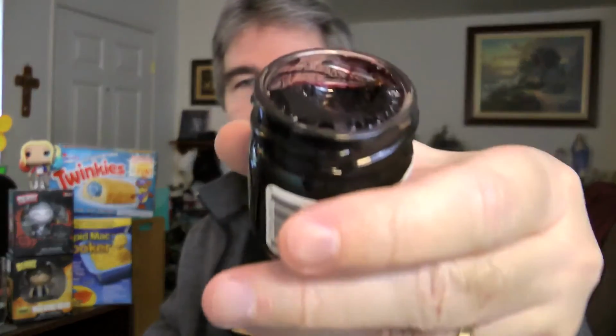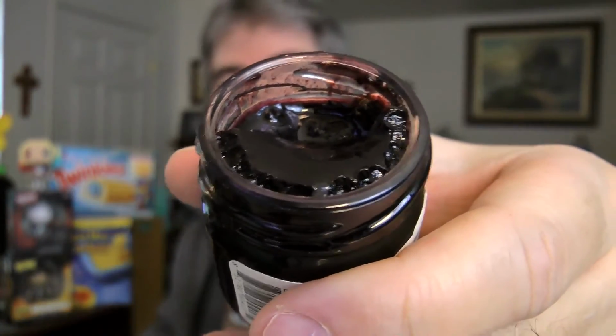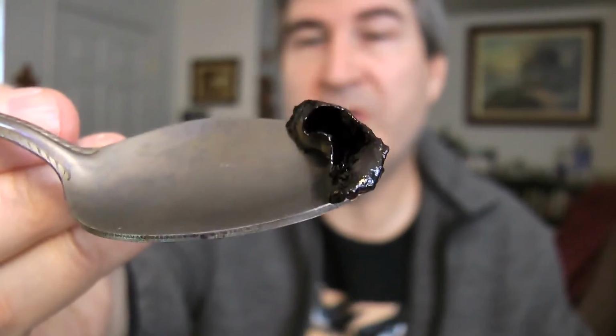Okay, so this looks like a jam inside. Interesting. I can hardly smell this. Wow. So that is a look inside the jar. There's some on the spoon. Give it a shot. It's got a nice sweet flavor to it. It's got the texture of a jam. I'm not sure what to make of it.